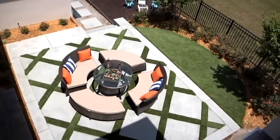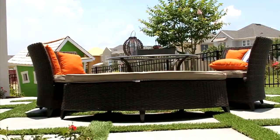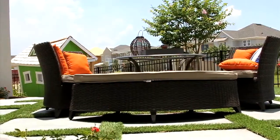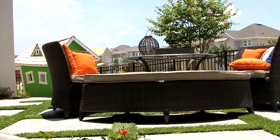You can sit here and relax in the shade as you watch the kids play in the spacious yard, or soak up the warm Florida sun yourself in your outside lounge area. No matter how you want to enjoy the outdoors, there is space for it all.